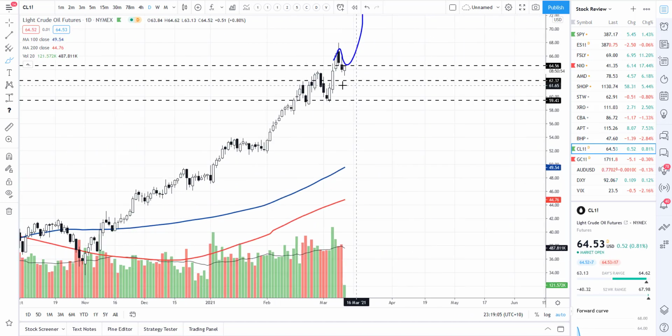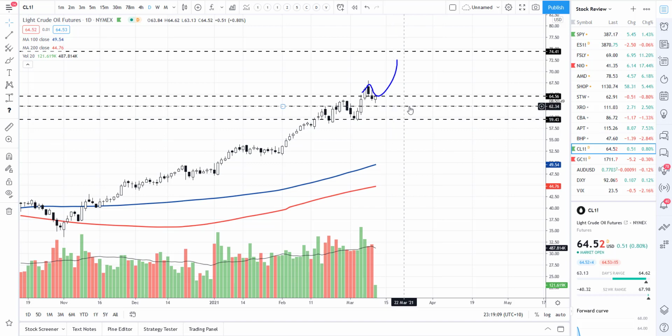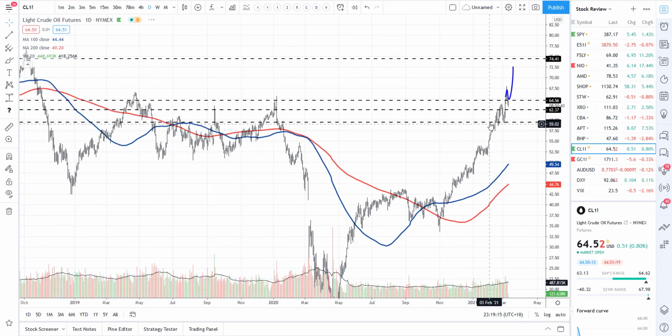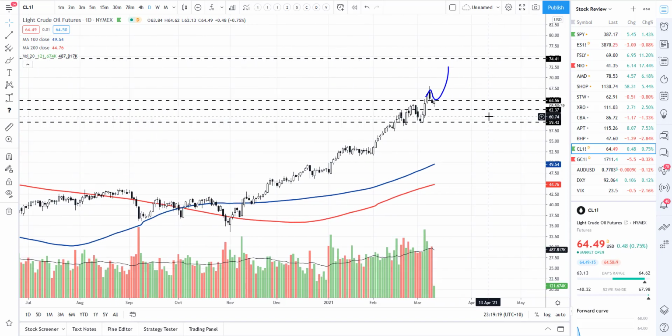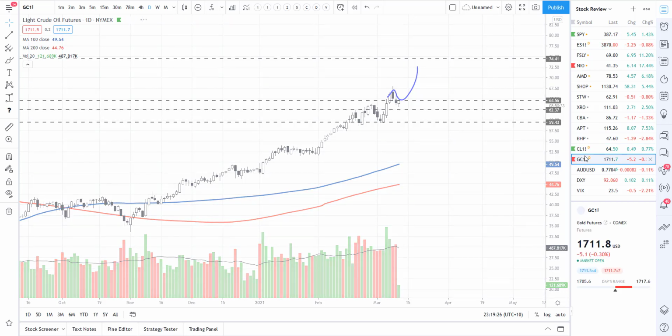Here's crude oil. Now, crude oil, I have been waiting for this one to bounce. Guys, if we do find support here at around 64.50, I expect us to get a nice bullish move to some new highs, back to around $74. That'll be absolutely incredible. But for the most part, guys, we are just slowly trending higher on crude.